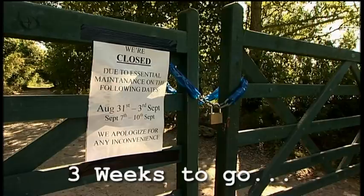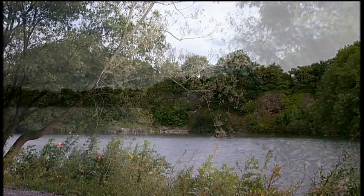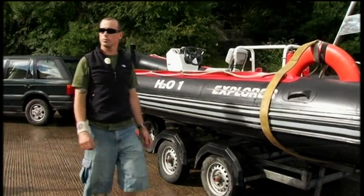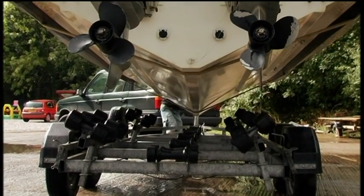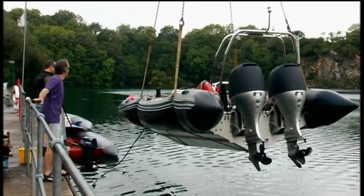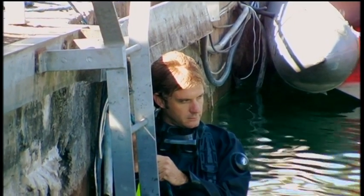A secret location somewhere in the west of England. This flooded quarry was once a high-security test site for the Ministry of Defence. It's where Lucy the Monster will rehearse her starring role. In just 3 weeks, she has to perform in Loch Ness. The pressure is now on James, in charge of the diving operations, and his dive master, Michael.